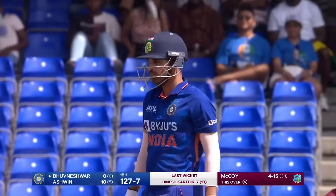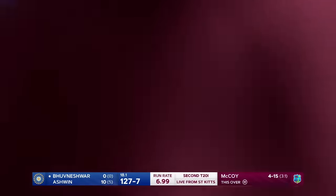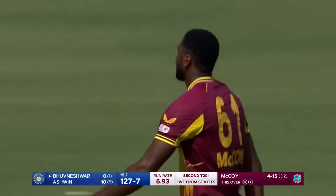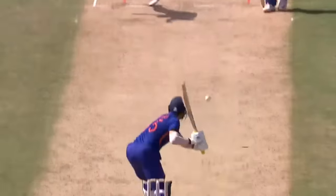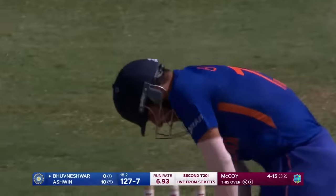Delivery again. Not too sure if there was anything on that, but might have hit the ground. Bhuvneshwar Kumar, the new batsman for India. Obed McCoy, career best figures so far in T20 internationals. Previous best, 4 for 22.